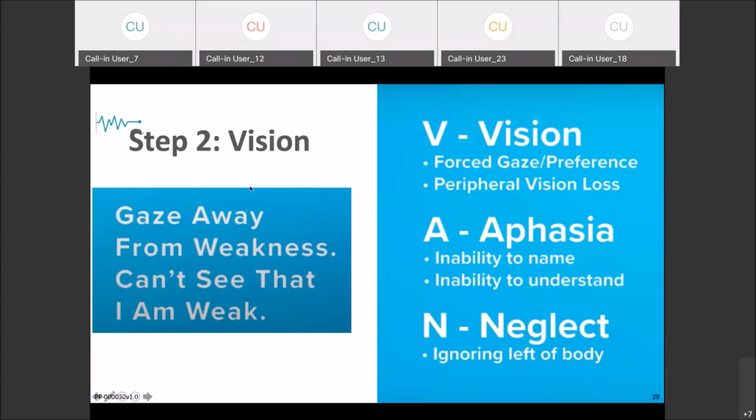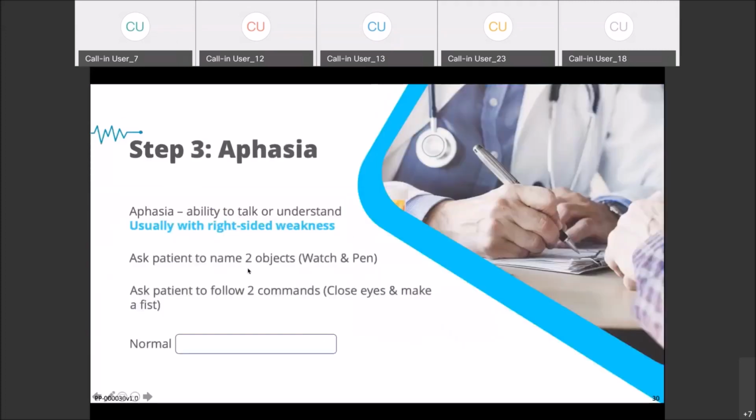So for vision, both forced gaze and the field cut are towards the weak side. I think that's really cool. Your eyes look towards your strong side because you want to see your strong side, and your vision is maintained on your strong side, but your vision loss is on your weak side. Okay, so that's another thing. For naming: watch, pen, close eyes, make fists.